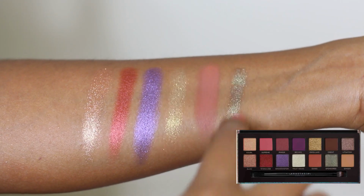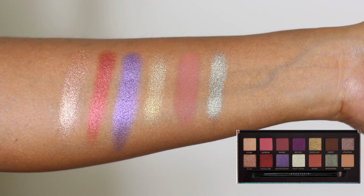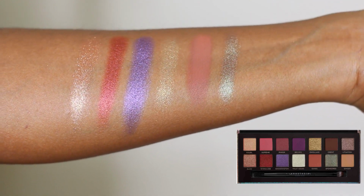I have shades like this from some Sydney Grace shadows, and I think one or two Colourpop palettes also have this. It's a duochrome, green brown purple duochrome. These kinds of shades are very popular nowadays, and I just love them. I have done a tutorial with this shade as well, so that's coming.